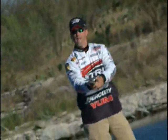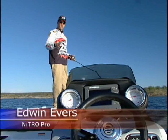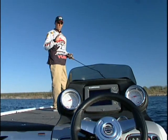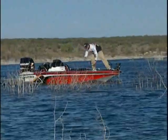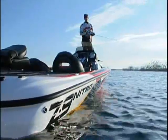One thing I can tell you about this boat, guys, it's got everything that you need to be a tournament angler, a weekend angler, bow to stern. The Nitro Z-9 team has put everything that a boat could possibly need or want in this boat right here. This new Z-9 has a ton of features, but some of them that really stick out for me: the gas tank's forward. That enables the boat to ride better. Also, by doing that, it's got two huge storage boxes in the back. You can put a full-size tackle box in there.